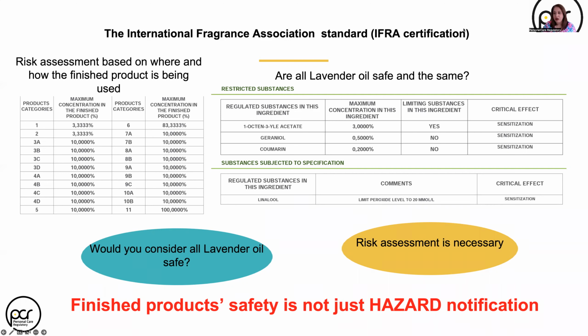I am sure that all of you are aware of IFRA, the International Fragrance Association. What they do is quantitative risk assessment for essential oils and perfume. They look at the different components and they have a standard. For example, if the linalool in lavender oil has a peroxide level above 20 millimole, it can create sensitization.